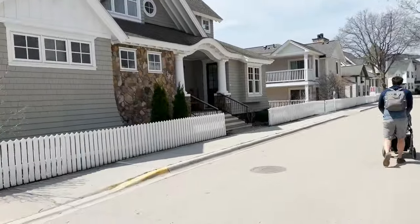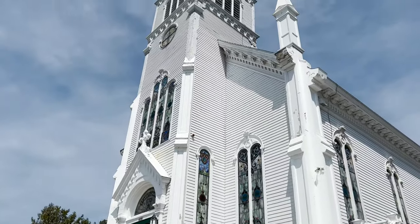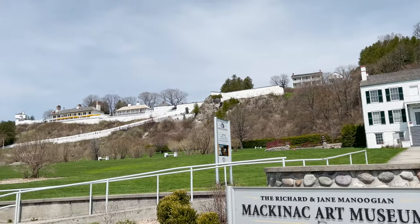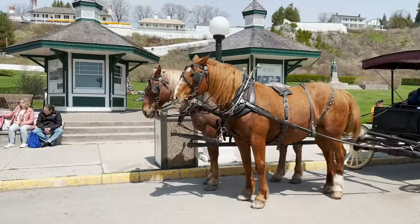First impressions of Mackinac Island. First of all, it feels like we've stepped back in time. That kind of goes without saying. No cars, just bicycles and horses, horse taxis. Also kind of getting some Key West vibes just because of that old timey feel. And I think this would be a great place to bring a group for a trip. So a lot of cute things to do over here.